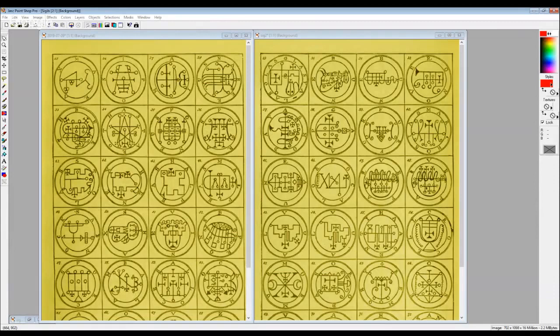Okay, so next is Barath. He is a great duke, powerful and terrible, has 26 legions under his command. He also tells things of the past, present, and future with true answers. He can also turn metals into gold. He is depicted as a soldier wearing red clothing and a golden crown, riding a red horse. Barath was the element with which all metals could be transmuted to gold.